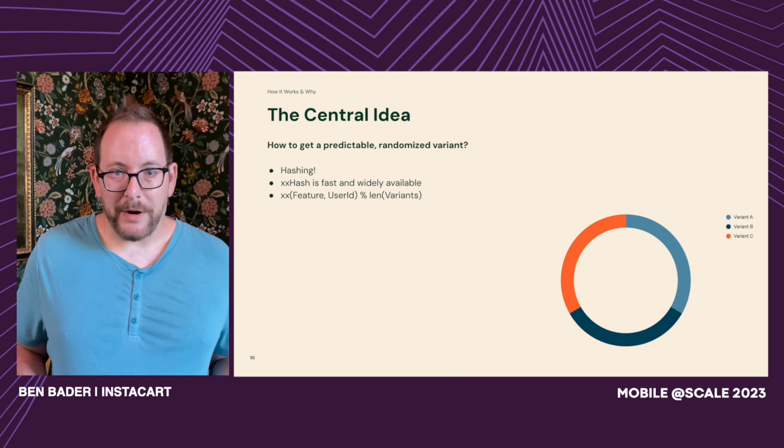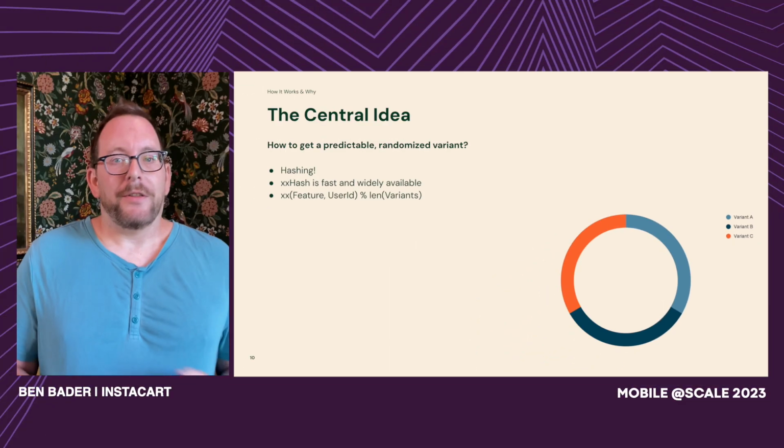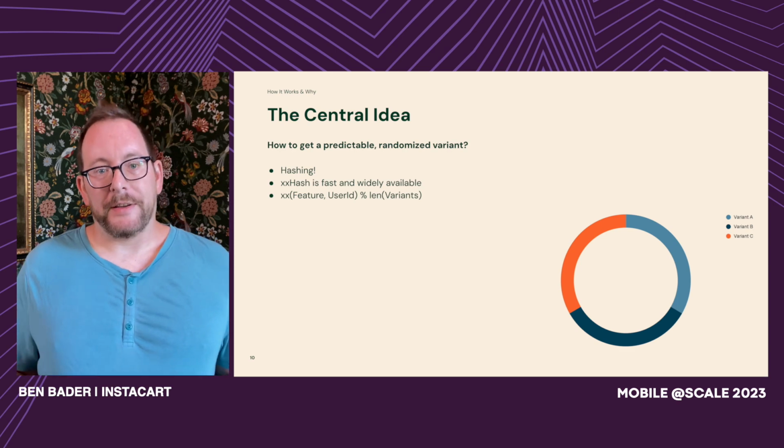Hashing is, of course, the process of converting some arbitrary data into a fixed width byte string with the properties that output is usually unique to the input, and crucially, it's unpredictable from the input. So it's randomized, in other words. There are thousands of hashing algorithms out there you probably know, like SHA-1, SHA-256, MD5.